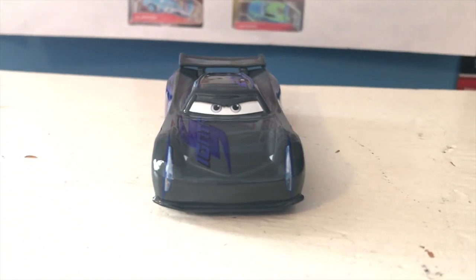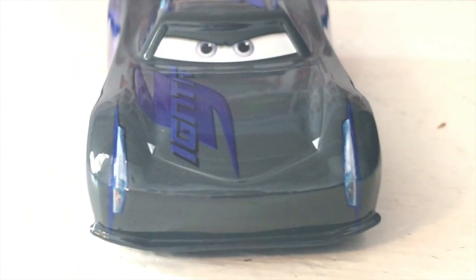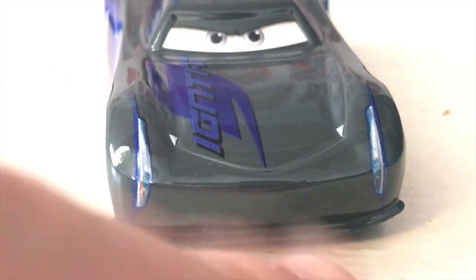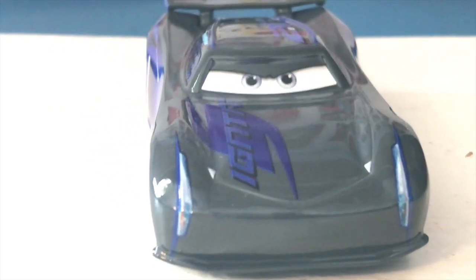By the way, for those of you wondering, these guys are made in Vietnam, like most of the Expanded Universe stuff. Sorry for my lighting, I don't know what's going on with that. I like these blue streaks next to the headlights. You know what? I'm going to get the actual Jackson so we can compare and contrast them.